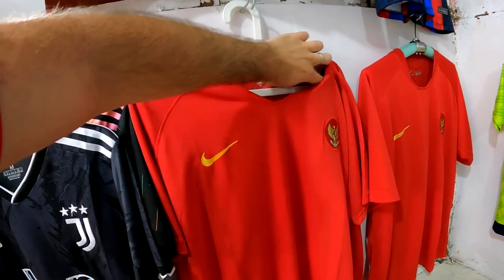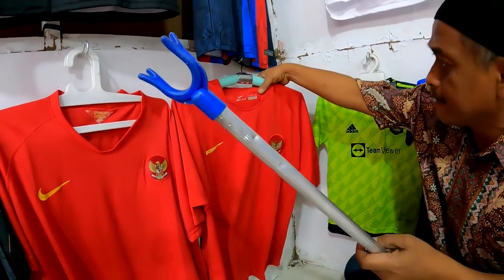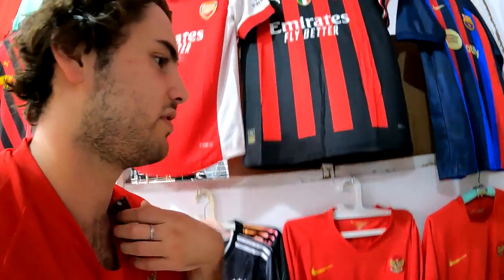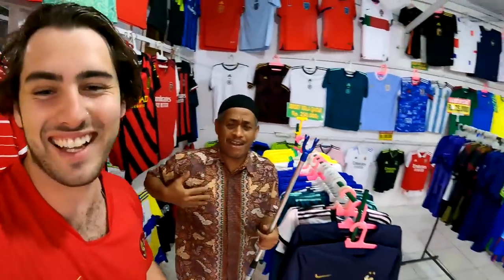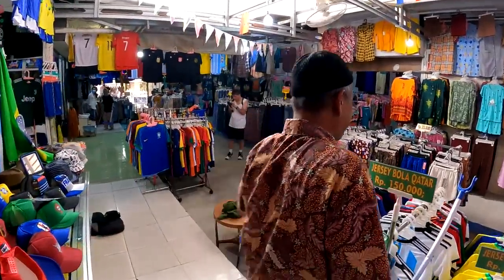Again. Very good. So front size, this is XL. Good. Yes, I said good. Oh, baby. Yeah, I look strong. Big muscles. Big muscles like you. No, I'm the old one. Saya tua. So how's the price?